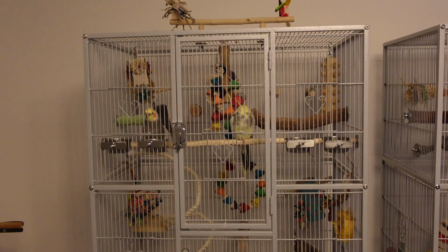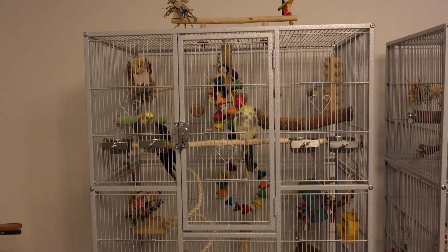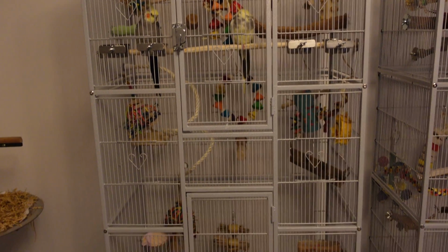So I know you guys are very excited to see what we've done with the cage, so I'm going to give you a tour through the full cage and we're going to get started with that right now. Let's take a look at the boys in their cage and I'll give you a tour through the cage. Let's start by panning from top to bottom so you can see it in its entirety.